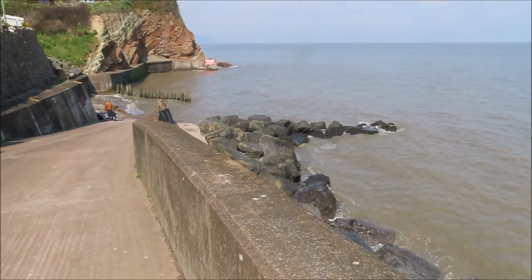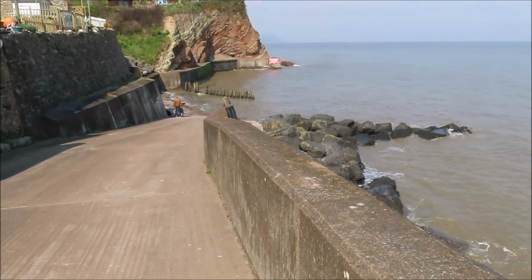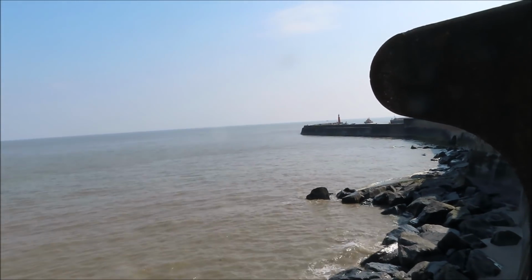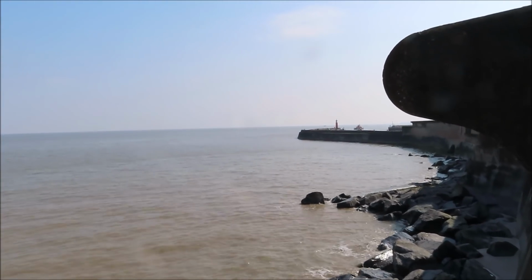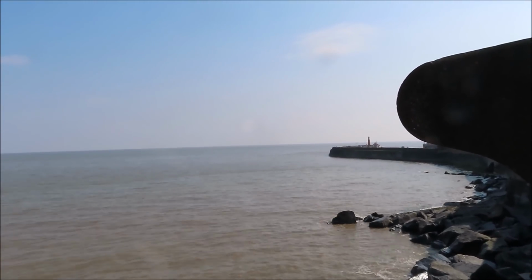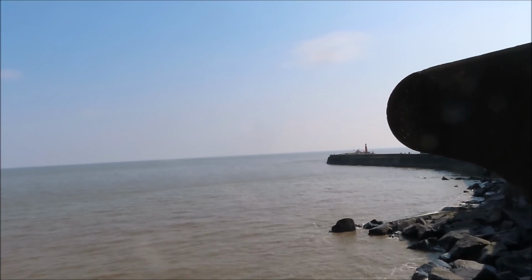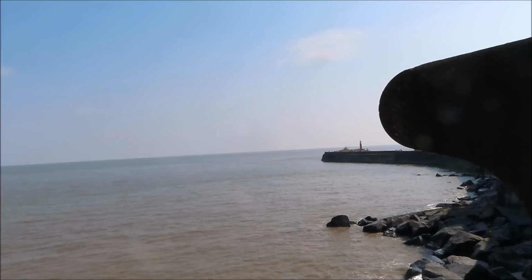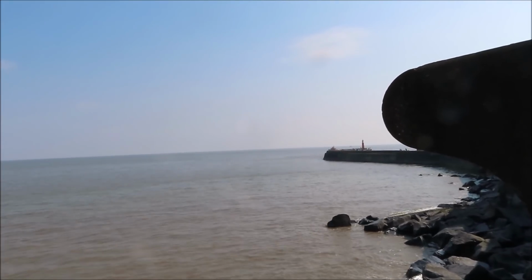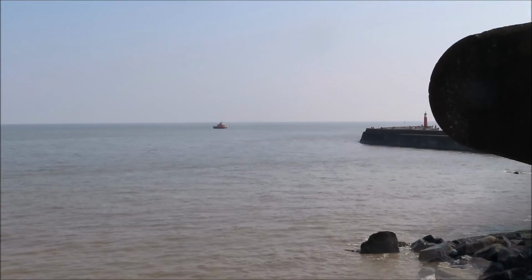He was hoping for a bit of action in the sea. Oh, it's not exactly a mill pond here. He's got to set out in that direction around the harbour wall. Oh, that ship is leaving again, is it? Goodness me. So you didn't stay in the Marina long. Looks as if it's heading out from where it came.